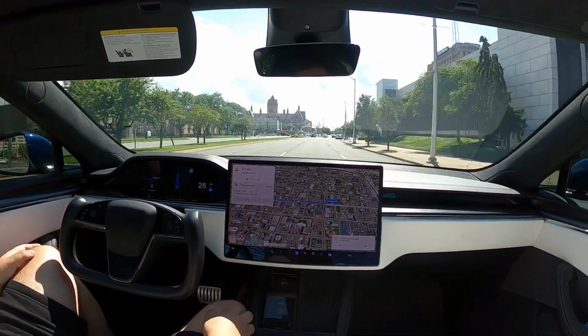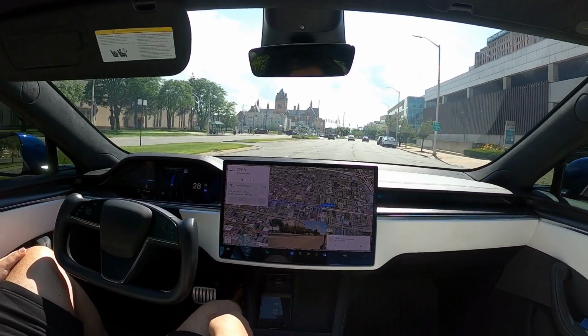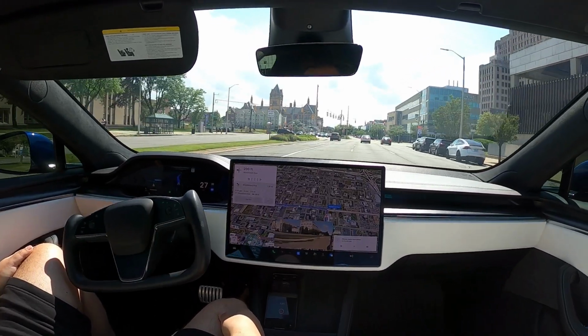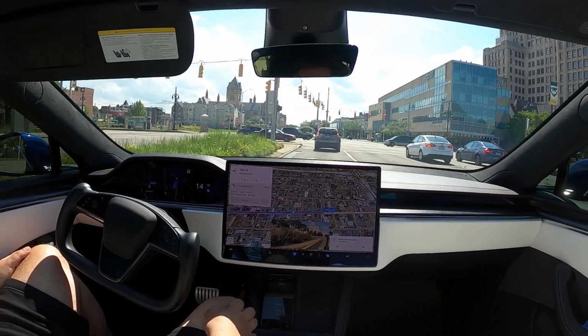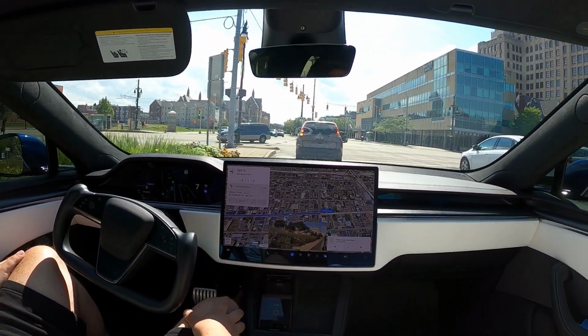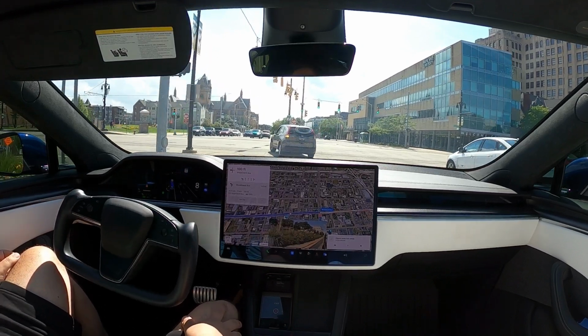And now FSD is on. It's got to get all the way over to make a left turn onto Woodward, and doing it really nicely and very quickly. Oh, that was good. That was good. It knew it didn't have much time left and it had to get over. That is fantastic.